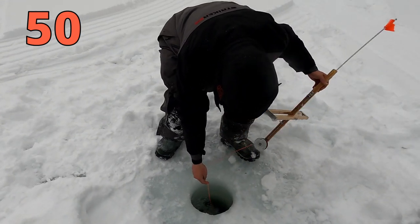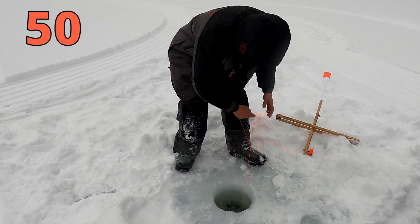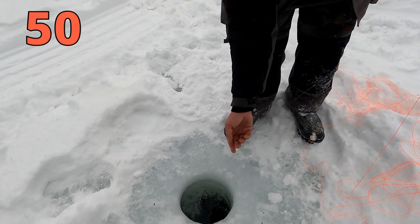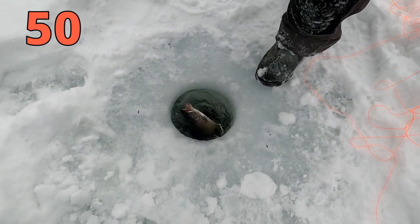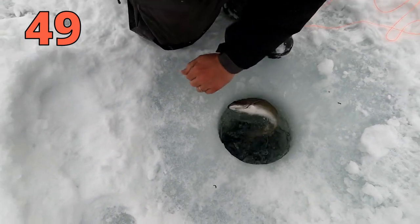Anything? I don't think so. Oh, I got a flag too. Ooh, wow, he made a nice little run on you. Might be a different size. Average. Oh yeah, a little bigger. Wow, look at it. They get prettier each time. Super pretty fish. Yeah.